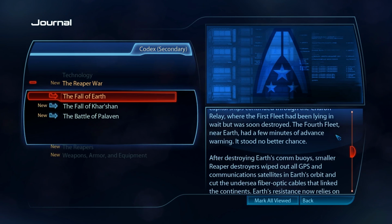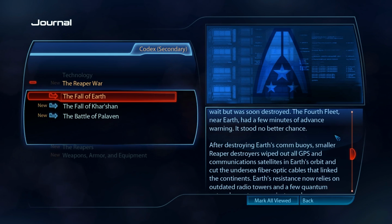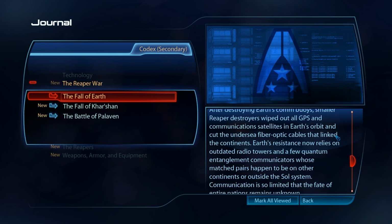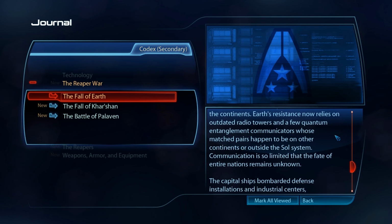After destroying Earth's convoys, the smaller Reaper destroyers wiped out all GPS and communication satellites in Earth's orbit and cut the undersea fibre optic cables that linked the continents. The Earth's resistance now relies on outdated radio towers and a few quantum entanglement communicators whose matched pairs happen to be in other continents or outside the Sol system. Communication is so limited that the fate of entire nations remains unknown.